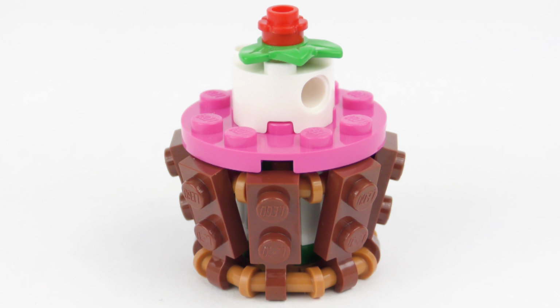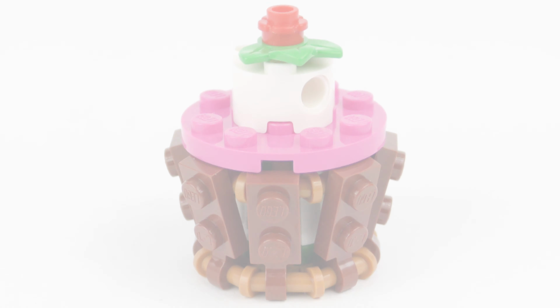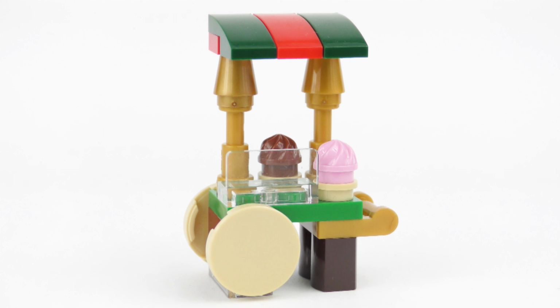The LEGO Friends Advent Calendar has had a really good run of scoring recently. I do like this cupcake, I like the way the sides are built, it's a pretty cool little thing. But there can be only one winner, and today the LEGO Friends Advent Calendar is getting 3 points. That means the LEGO City Advent Calendar wins the day with 5 points. This is a really cool little market stall that would look great in any winter village setup. It's festive, it's got some nice elements, and boy oh boy, LEGO City really needs the points.